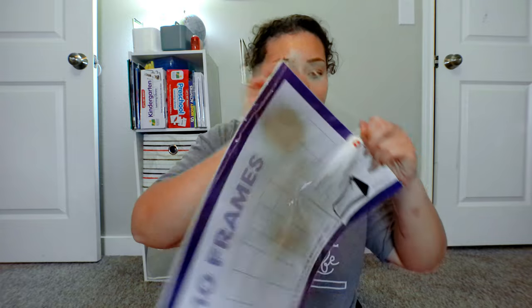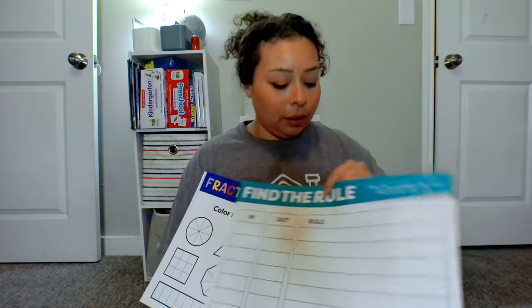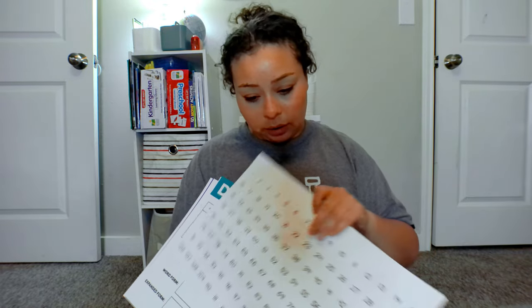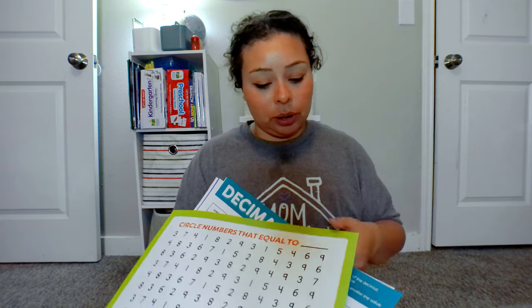So for the older kiddos, we have these dry erase things that go in these big old slots. These are going to be good for Brian and Bryson. So you have ten frames, find the rule, find the missing number, and write the rule. You have fractions and graphs, your hundred chart, and circle the numbers equal to. I write a number here and then we'll go through and circle the numbers that equal that.